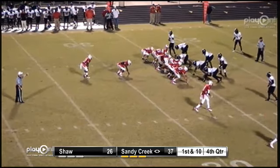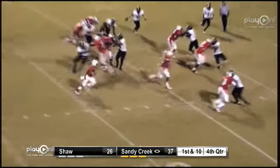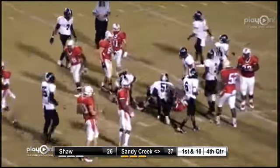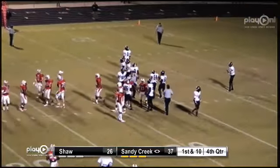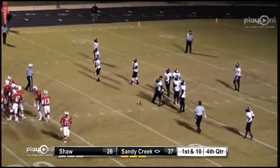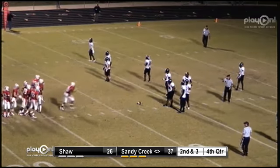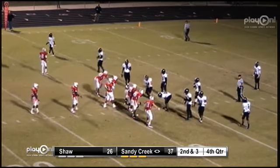Twins to the right, probably going to keep it down on the ground here. The big fullback lining up behind the line. Sweeney going to get the toss. Going to take it up about 4 or 5, give him 6 or 7 yards across the 20, up to the 17-yard line. Big first down carry for Sweeney. Sweeney's had a good night. He's run well. Yes, he has. 2nd down and 3 for Sandy Creek. Just need to keep the clock running.